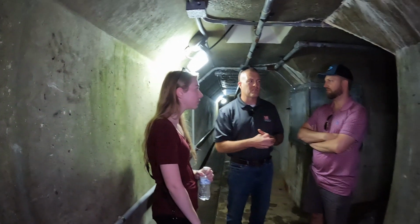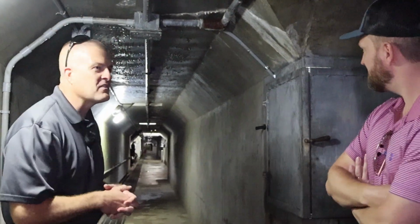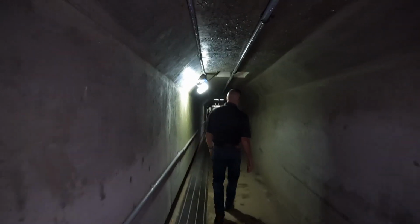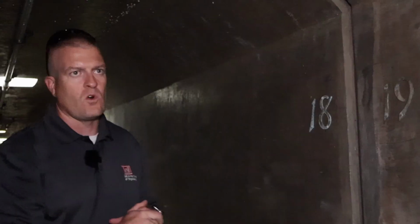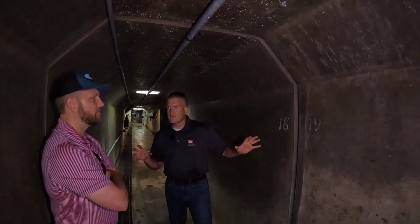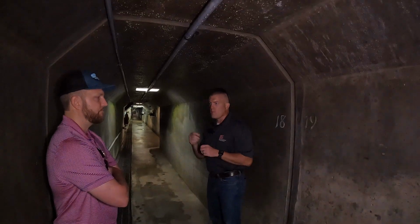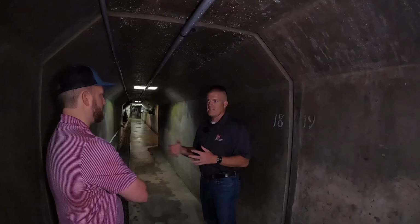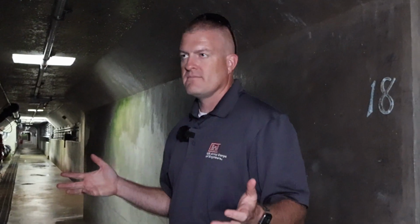TV and movies will lead you to believe, just like the last dam we went through, Arthur V. Orman, that there's aliens or treasures or things down here. Secrets, but it's a lot of concrete. These are identified locations, or monoliths, inside the dam, so the engineers can number everything and report back when they draw up plans or reports and say monolith 18, monolith 19 is something that needs looked at.